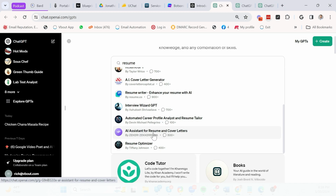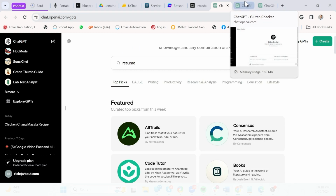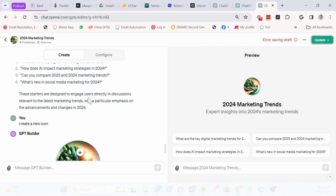AI assistant for resume covers, automated career profile analyst and resume tailor, interview wizard, resume writer. So you'll see there's a lot of redundancy, and the ones that are going to be providing the most value will be the ones that you can connect your own APIs or you can provide your own value docs.